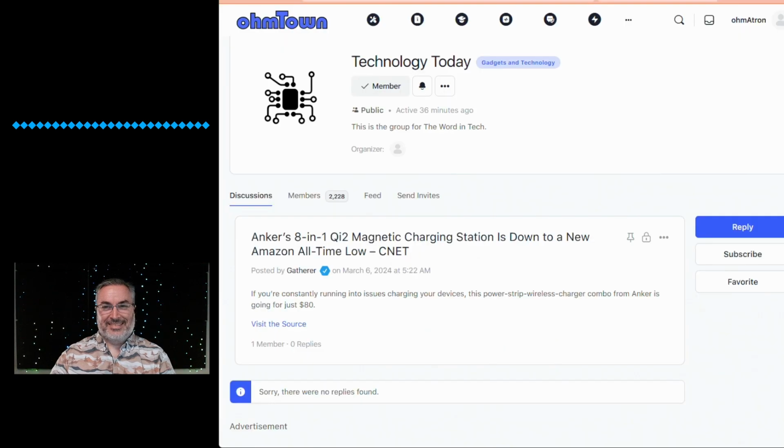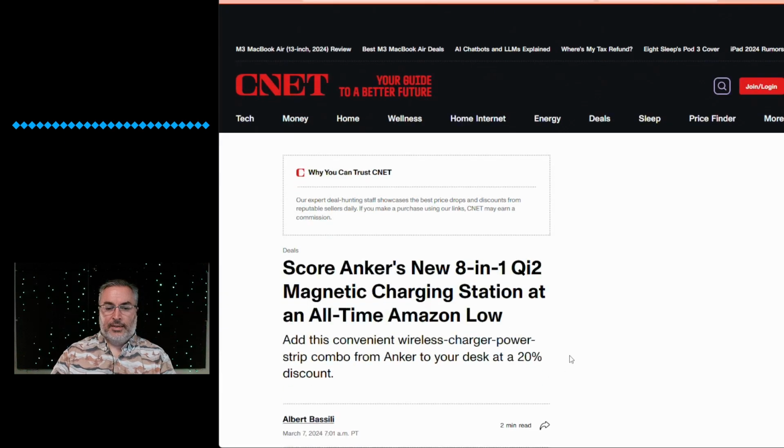Let's go on to the next article. I really love charging stations. I like being able to just take my device and set it on there and it starts charging. Unfortunately, not everything actually has that capability, but Anker's 8-in-1 Qi 2 magnetic charging station is down to a new Amazon all-time low according to CNET. I have no affiliation with CNET or Amazon. I'm just talking about this because I really dig charging stations. I want one, and so it's part of Wanted.